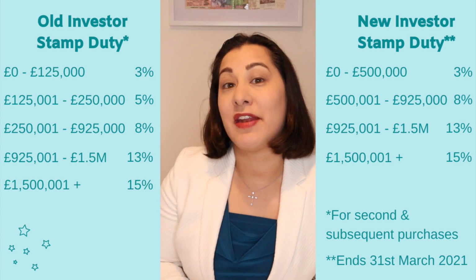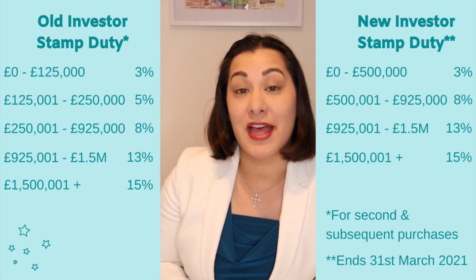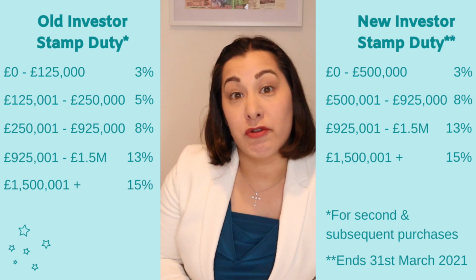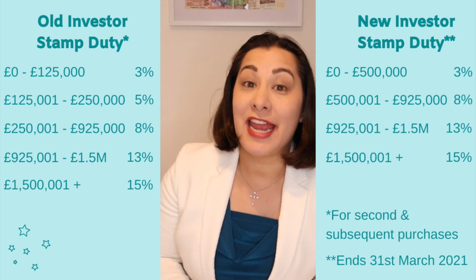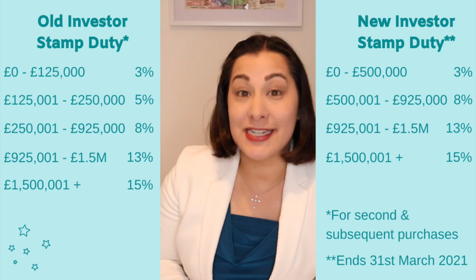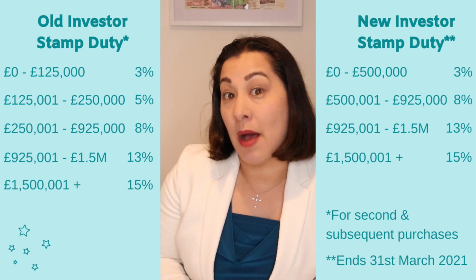Okay, what about us as property investors then? We already have to pay an extra 3% on top of normal stamp duty for any second or subsequent purchase that we make. And for us, we still have to do that despite these new rules. But again, let's look at it side by side with the old rates and the new rates. Now we can see here that if we bought a property up to £125,000, so a small baby buy-to-let for example, we would already have to pay 3% stamp duty on that. And if we're buying a small property during this period, nothing has changed for us, because we're still going to have to pay the 3% on anything up to that value.